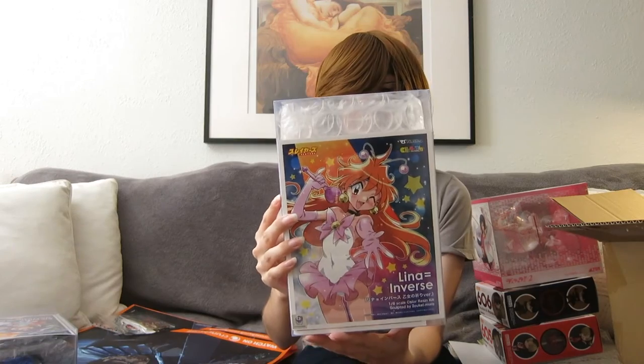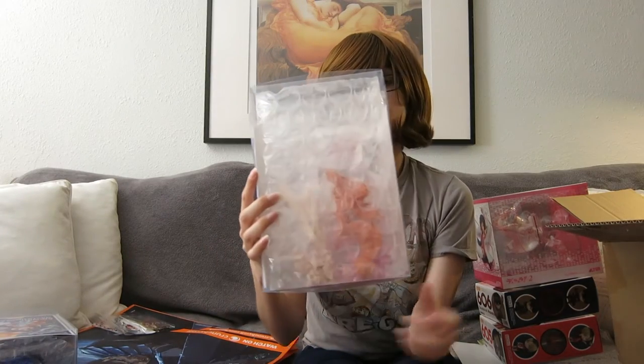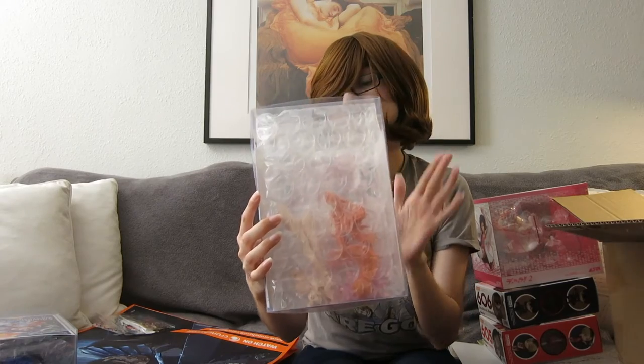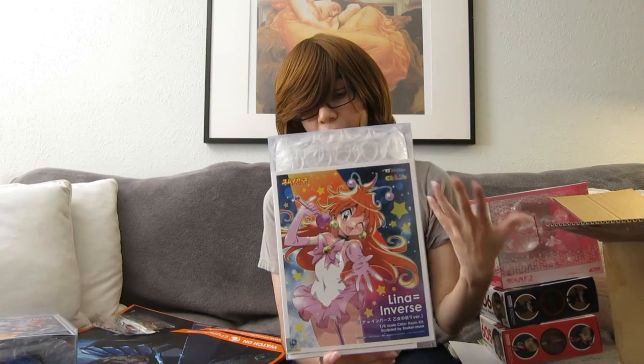I picked up Lena Inverse from Slayers. This is a kit, so there is some painting required, but the main pieces are already pre-painted, so that's a little easier than just a regular GK. They're also releasing Zelgadis and Amelia in her regular outfit. And yeah, I'm really looking forward to Zelgadis so badly, because I want a Zelgadis figure. I've wanted a Zelgadis figure for so long.